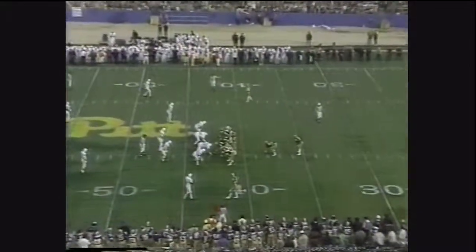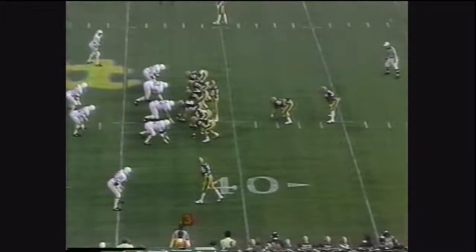Third down, 13. Pitt outside its 42-yard line.